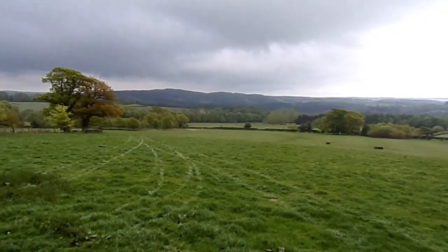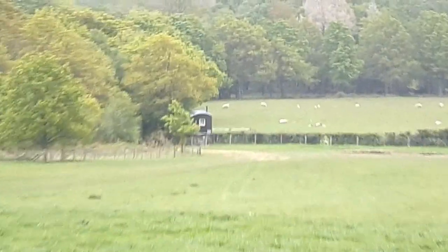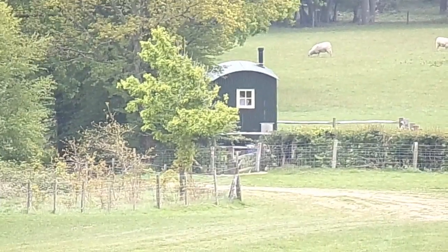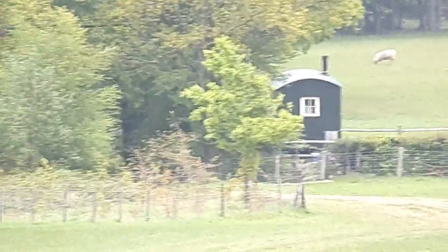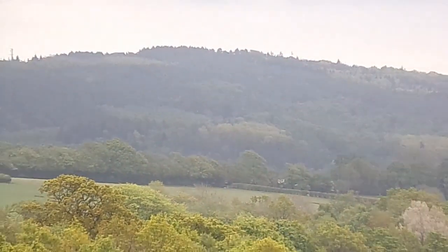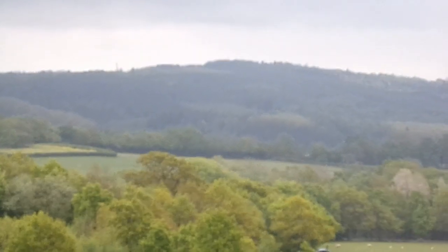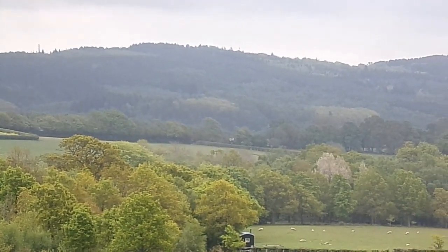Wherever I can zoom. Nice little shepherd hut down there. Although we're having trouble focusing that distance. Ooh, that's a bit better. That's where the nearest footpath is, so we'll have to get down there in a minute. And up there, zoom out a little bit, is a massive swathe of woodland that I've never been in. So that's one for a later date.